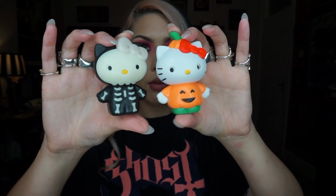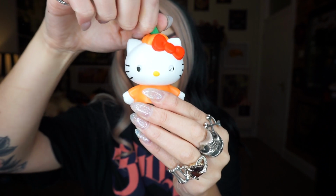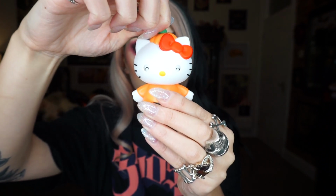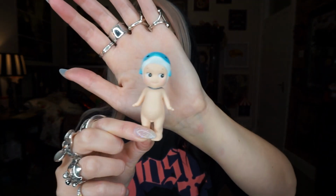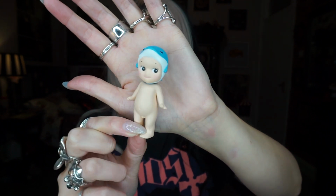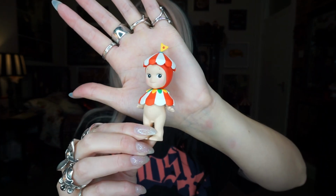I'll show you these because I got them from the McDonald's Happy Meal, but they had the little Halloween Hello Kitties out. This one has a cute little glow in the dark mask on. And this one is a little pumpkin, and you can change the eyes. So it's a little jack-o'-lantern Hello Kitty. Then figures that I've always seen online that I've always wanted are the Sunny Angels. And I found the animal pack, so I got this little dolphin one, got this circus tent one.